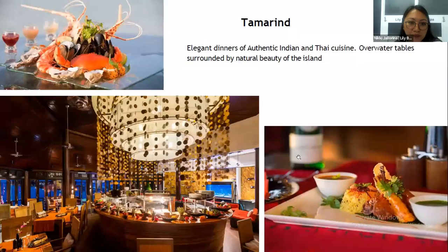And then next we have the Tamarind restaurant. So this restaurant is an overwater restaurant and we serve Thai and Indian cuisine. For this restaurant, the guests can access it if they stay for more than 4 nights. Now with the beach residence and, a while ago, the sunset water suite, they have unlimited access to this restaurant. So there's no need for them to book in advance also, because we will prepare the chair for them.